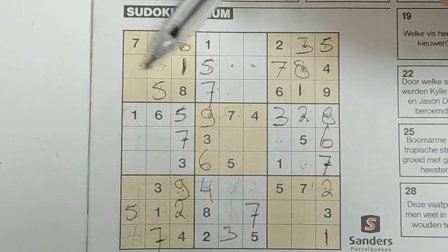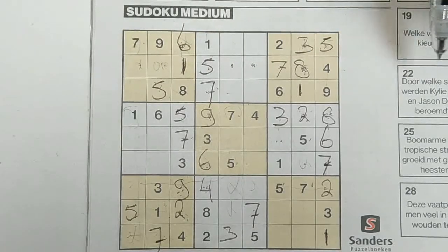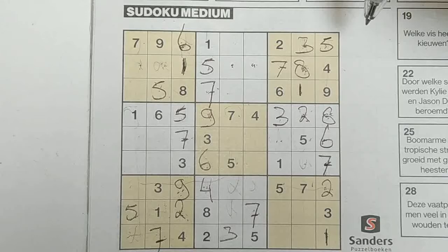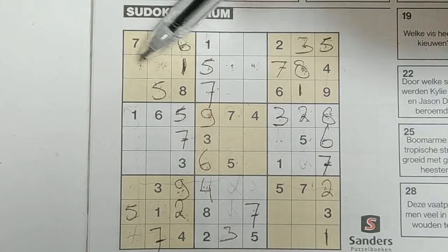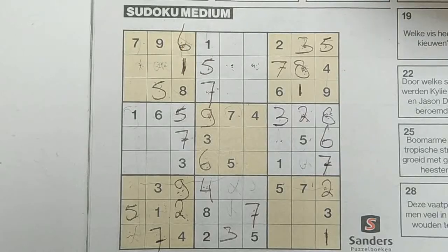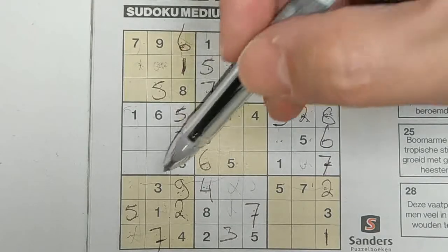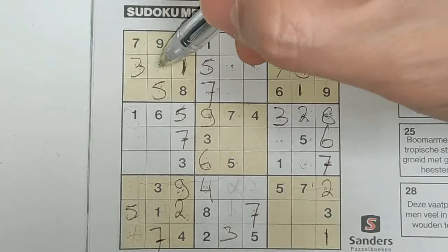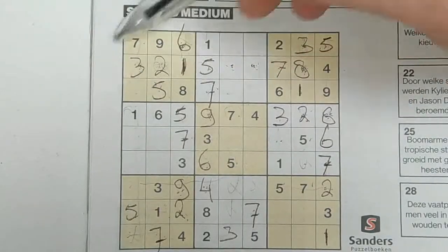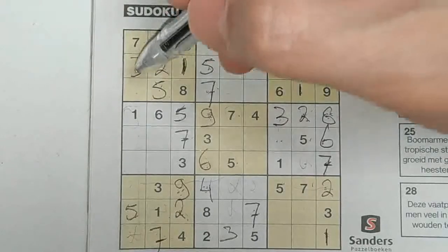2 boxes left for the second row for the numbers. Here we have 6 and 9. These 2 should be 3 and 2. 3 and 2. We have a 3 there, so no 3 here. 3 should be there, and the 2 goes there. 1 box remains for this big square for the number 4.